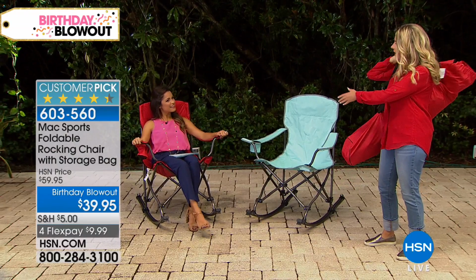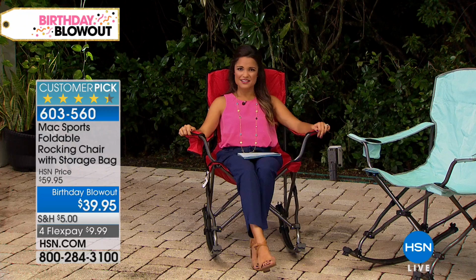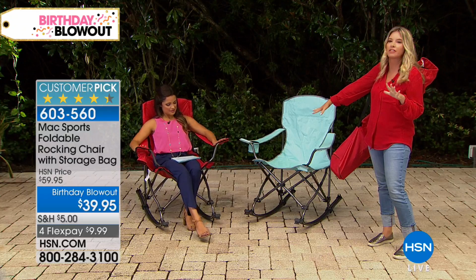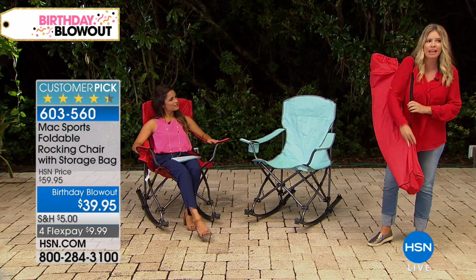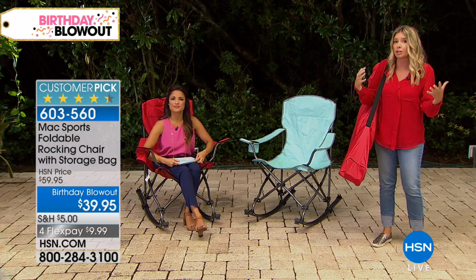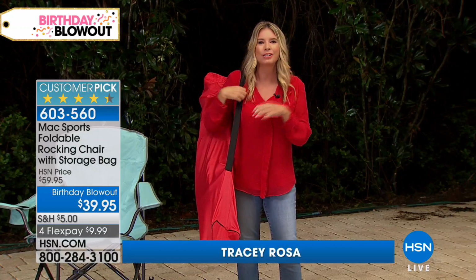Absolutely. Right? And look, I love how you can see right there how comfortable it is. You've got a nice deep bottom right there. Big arms. You feel nice and cozy in there as well. You've got the big arms, you've got the drink stand, but I love the fact that you're getting this carrying case with it as well, because that's huge, because a lot of times you're carrying more than one of these, so you can put one on each shoulder, super easy like that.